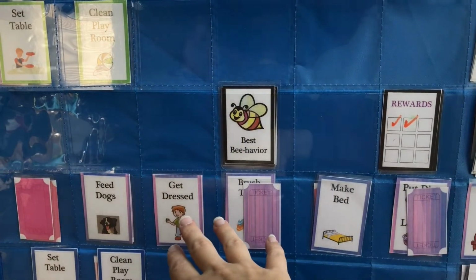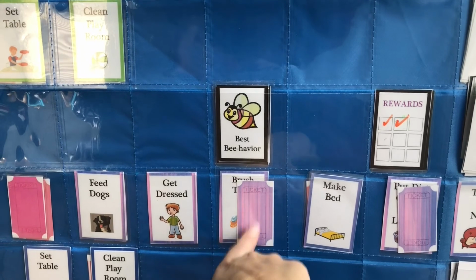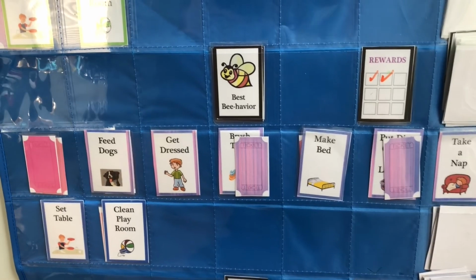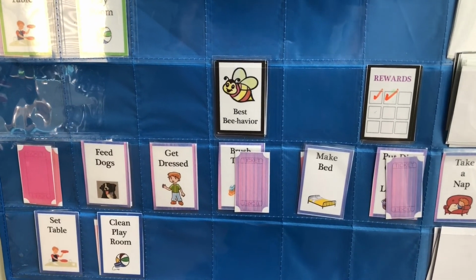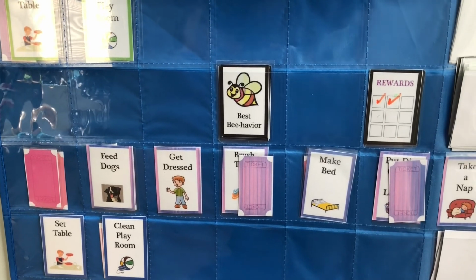So the deal is, if he has to get dressed no matter what, obviously. He has to brush his teeth no matter what. But he only gets the ticket for it if he is doing it without complaining, without fighting me, without just causing a stink. So if he does any of those things, I will generally warn him, because he's younger.